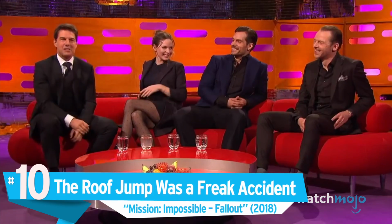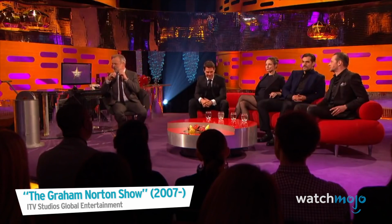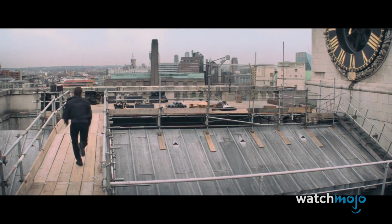Number 10. The roof jump was a freak accident. Mission Impossible Fallout. I'm sure you all saw the footage, it was in the papers and things online of the accident. Yes. Sometimes a stunt becomes legendary when it goes wrong. Tom Cruise learned that the hard way while filming Mission Impossible Fallout.